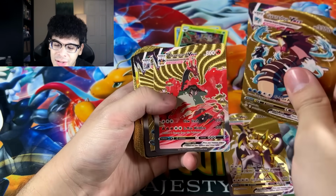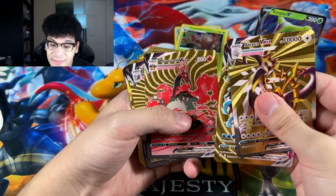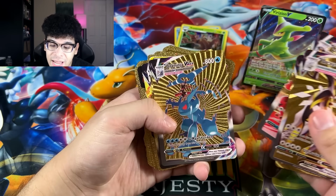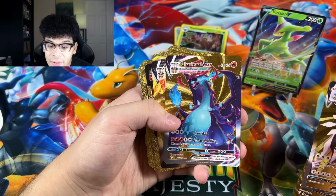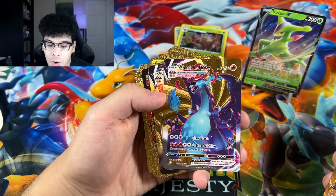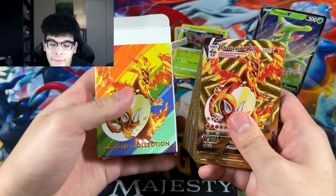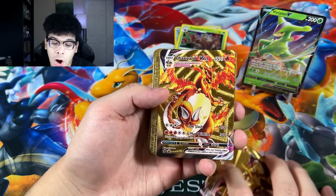And oh my gosh, these cards are like stuck to each other. I don't know what it is, bro. It's like they freshly made these and they're really stuck to each other. We got a red Charizard VMAX with 800 HP. We got the Greninja all blue with 800 HP. We got, oh my gosh, the blue Charizard with 3,000 hit points. We got the classic Charizard. This one is actually on the cover art right here. So that's where you know where they got the art idea.